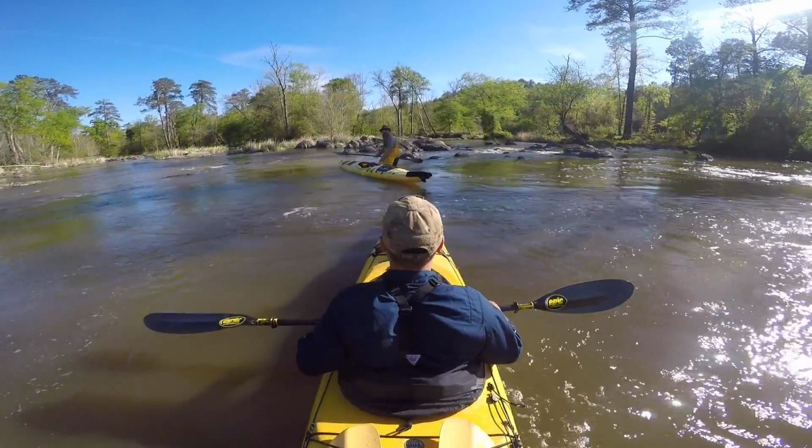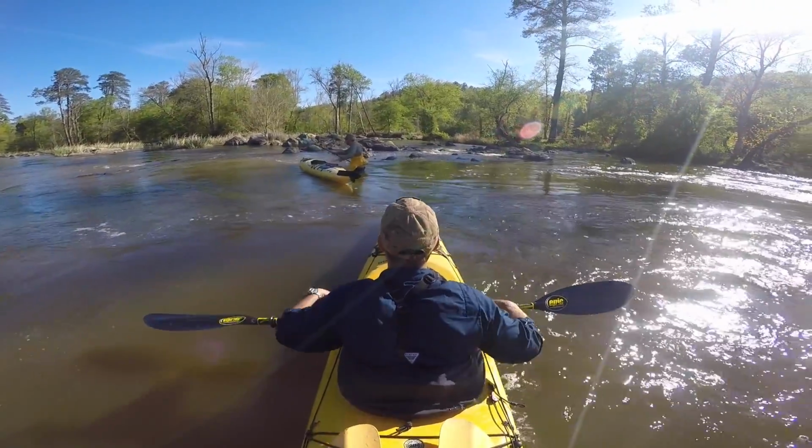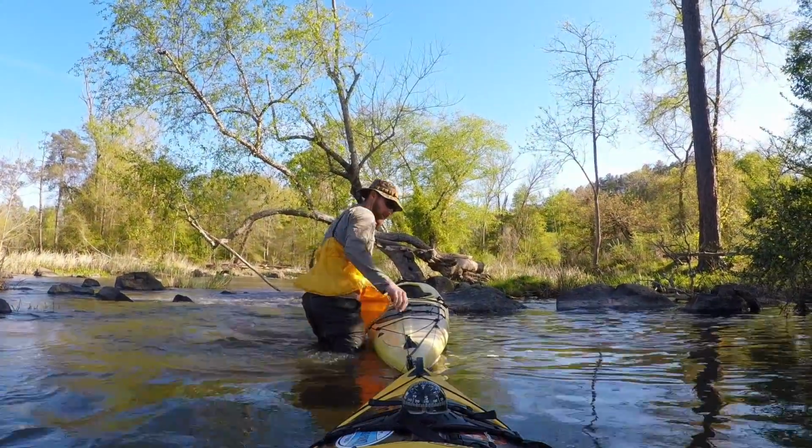Oh yeah, the first swim of a paddler. Nothing's as sweet as the first swim. So he's got that out of the way, and we use this as an example to show you how to get water out of your boat.